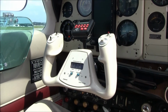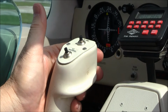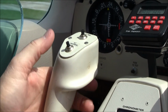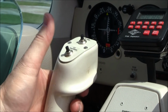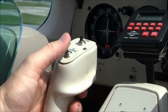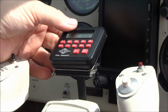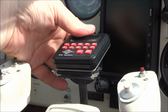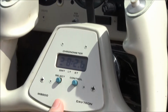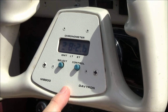Now let's take a look at the pilot's control wheel. In the front we have a mic button or push to talk button. This first button is an autopilot disconnect button, and this is an autopilot engage disengage button, so we can turn the S-Tec 30 autopilot back on. At the top we have a control wheel timer that the owner has installed with an approach plate clip to hold your approach plates. And then it also has a control wheel clock, which doubles as an approach timer.